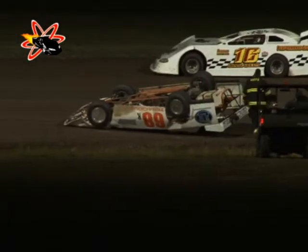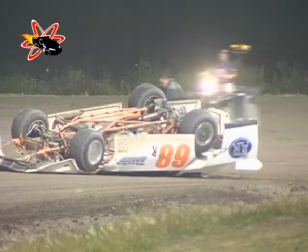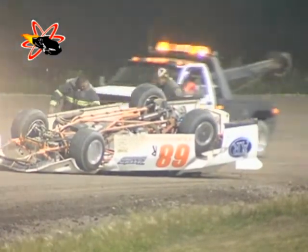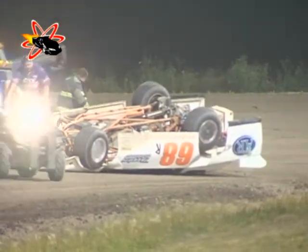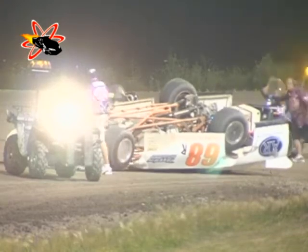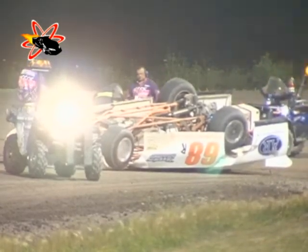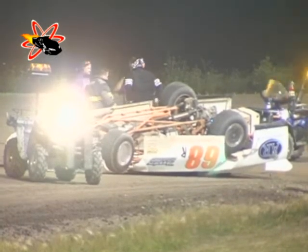This is obviously a scary scene with any race car, but since it's so rare to see a late model flip over and land upside down, this incident was even more nerve-wracking. Thankfully, the Mohawk International safety crew was quickly on the scene, and soon after, Rob was able to climb out of the race car on his own. You will see him in a moment emerge from the other side of the car in his black suit and helmet. Great to see that he was okay.